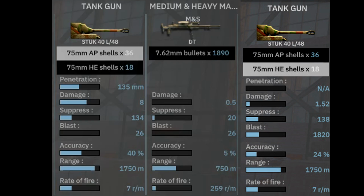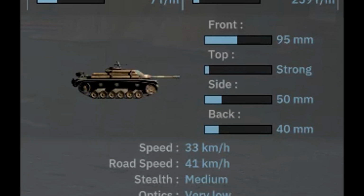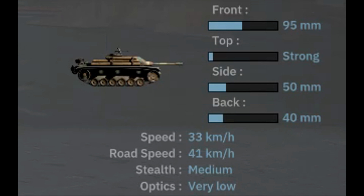And then instead of having a German machine gun, you have a Russian DT machine gun instead. Pop down to the miscellaneous stat, has 95mm of frontal armor, strong top armor, 50mm inside, and 40mm at back. It goes 33km off-road, 41km on the road, has medium stealth and very low optics.